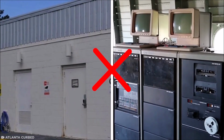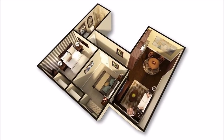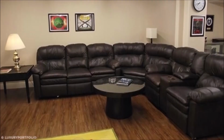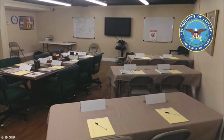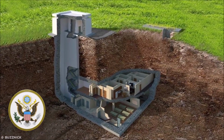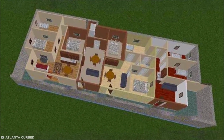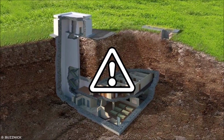But don't assume the bunker is just some dated 70s throwback. The facility was completely renovated and modernized in 2012 to meet government standards, plus some considerable luxuries, and is still occasionally used by the Department of Defense for training purposes. And if the US government's armed forces built, renovated, and operated it in the past, you can bet it's ultra secure. Rated to fully house 20 people for up to a year, or 40 people for less time, the facility can withstand any type of threat imaginable.